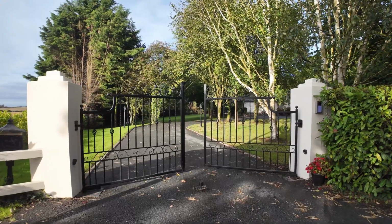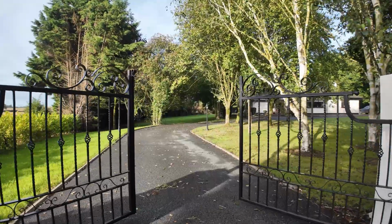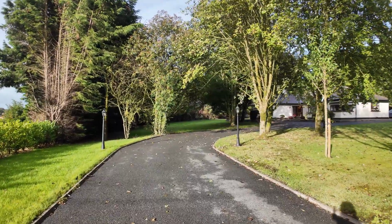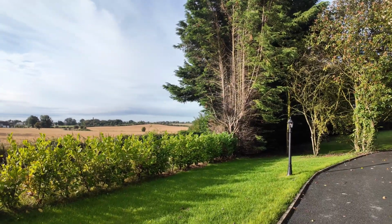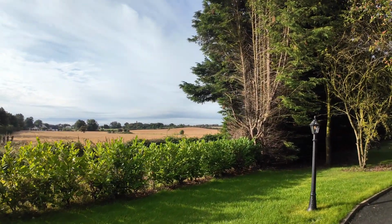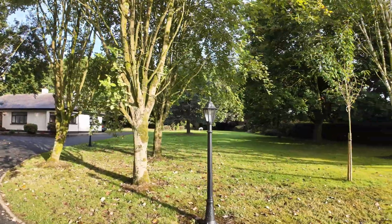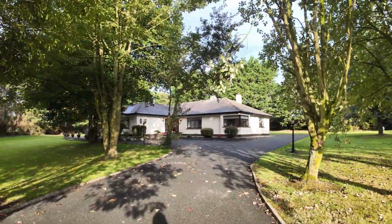This is a beautiful setting for a home. Straight away as we come in through the electric gates into the tree-lined and standard lamp lit driveway, it's immediately apparent that we're in a spot that's beautiful, that's quiet and calm. You can see there we're surrounded by rolling countryside, but even within the curtilage of the property itself, it's just a gorgeous, peaceful spot.